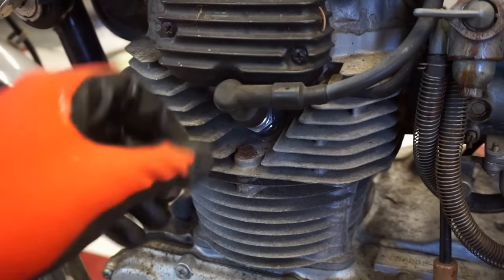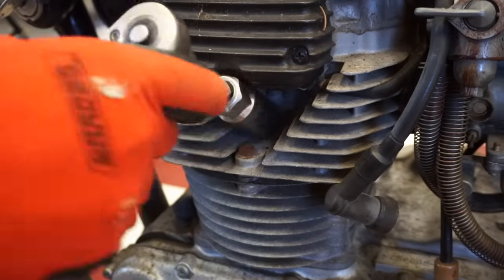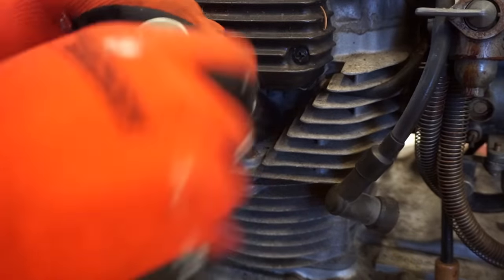All right, on to the other side here. Let's see what this one looks like. Both the same. Again, no carbon buildup or anything. Looks like it was running pretty decent. Not too lean. Doesn't look too rich or anything. That's good. Again, a little bit of lubrication down this side before we start kicking it over 1,000 times. All right, get those cylinders lubed up there.